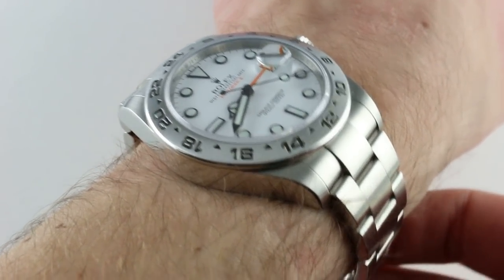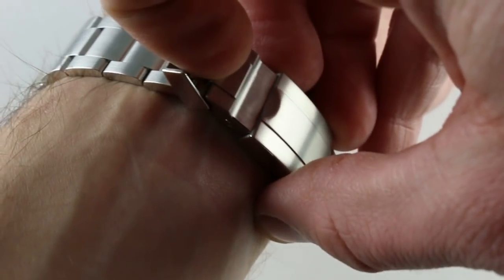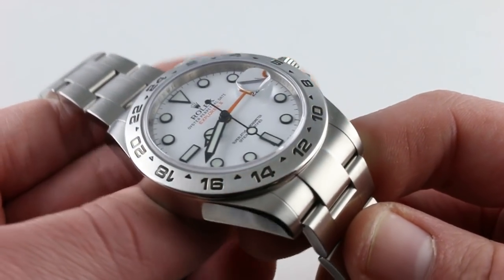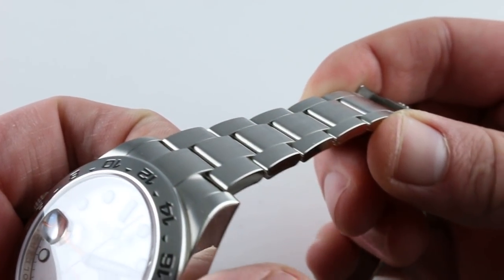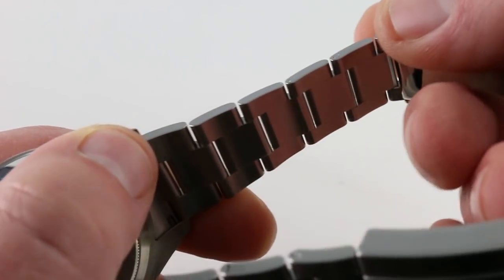Now the watch is hefty too. Part of that is the fact that Rolex almost exclusively has used solid case backs through its history, and that continues here. And part of the reason is because the bracelet is very substantial. You can see a 3-link Oyster design with polished shoulders, satin finish top. It's nicely made on the underside.